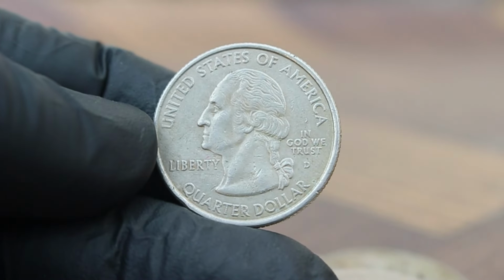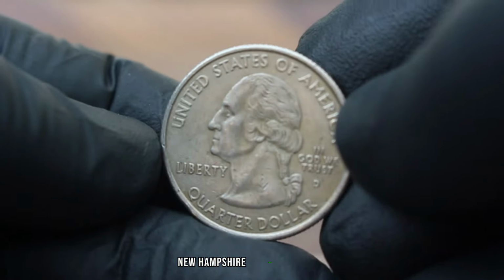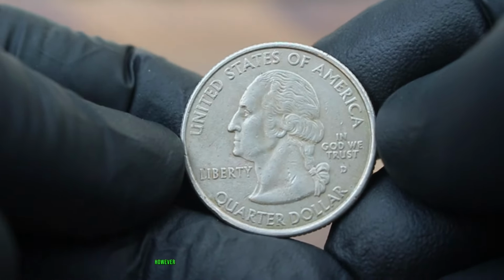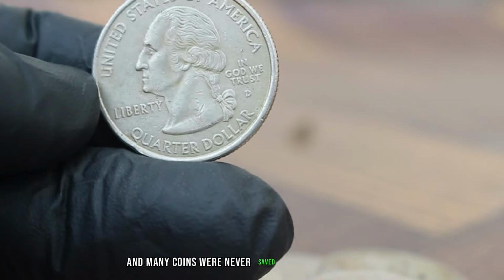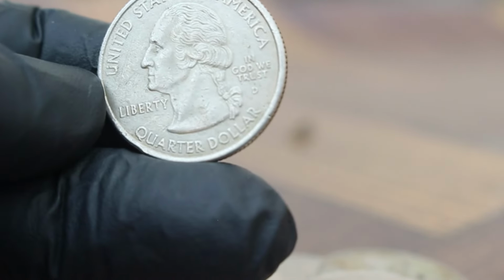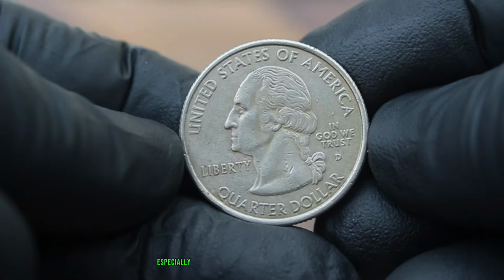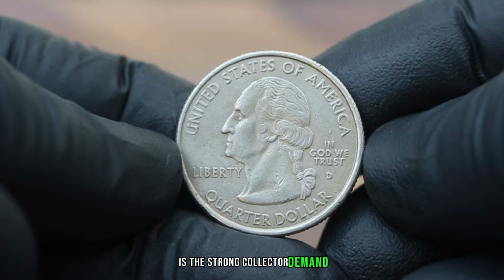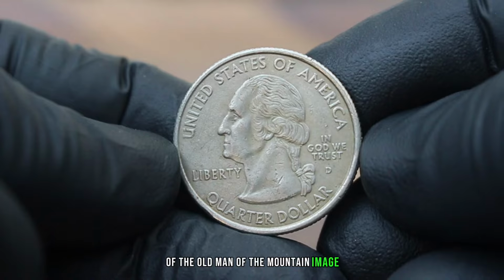condition rarity. The Denver Mint produced approximately 298 million New Hampshire quarters in 2000, which might seem like a large number. However, the vast majority circulated heavily, and many coins were never saved in pristine condition. What truly drives the value of this coin in today's auction market, especially in circulated and dirty condition, is the strong collector demand combined with the historical poignancy of the Old Man of the Mountain image.